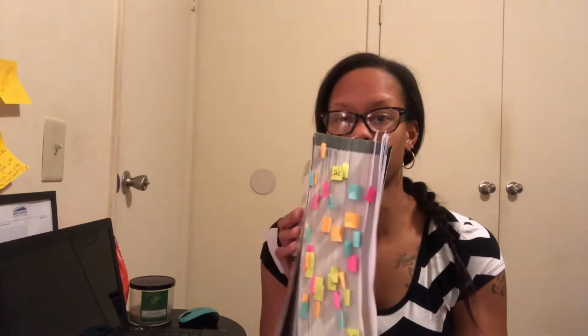Explain like how I prepare for my final exam. So this is our Med-Surg book, this big book. We use this book for every chapter.